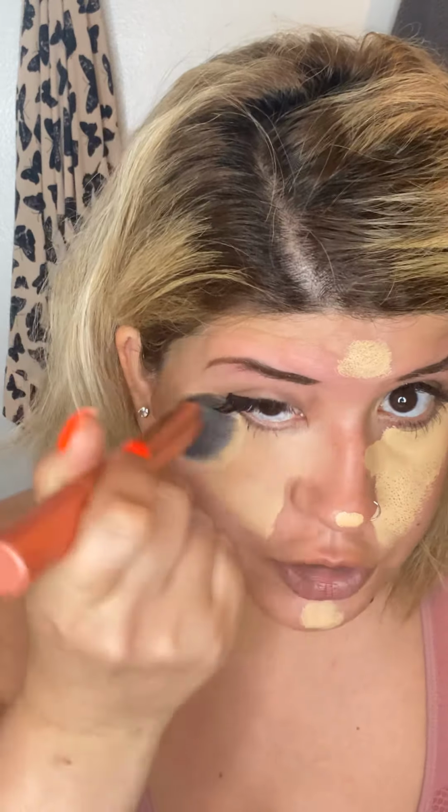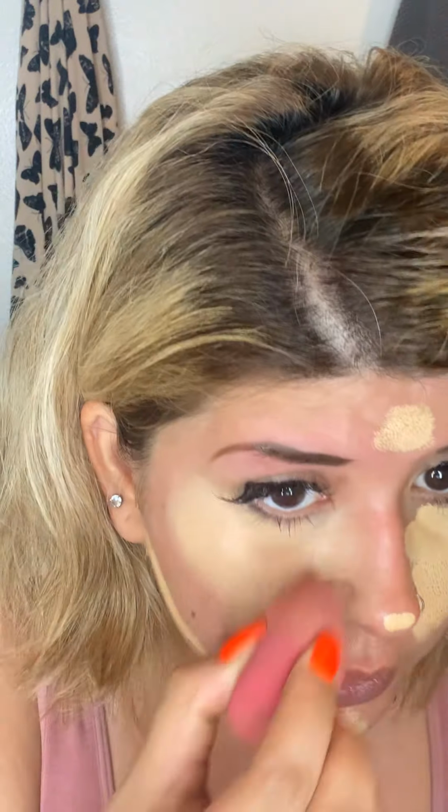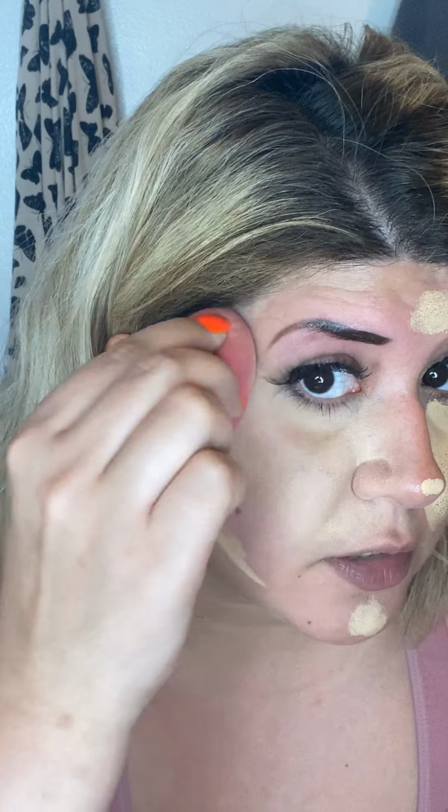So I would use something like this, and I would kind of just go in there. Now, I personally like to use my personal blending bed when I do my makeup. I clean these every freaking day, and I have a couple of them, so I interchange them every once in a while when they're not clean. But I highly recommend cleaning your blending beds if you're not doing that. They hold a lot of bacteria. Do not use them on other people, unless it's theirs.